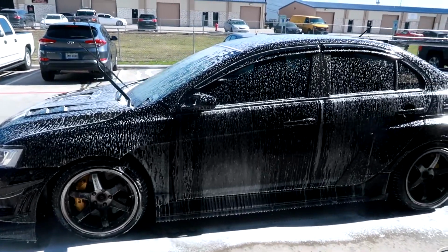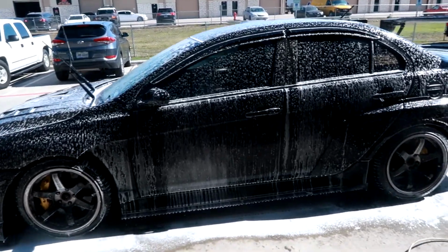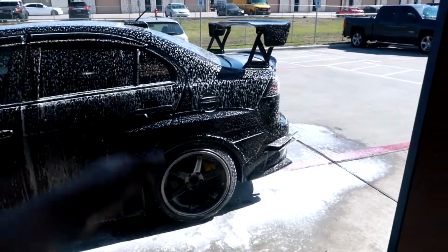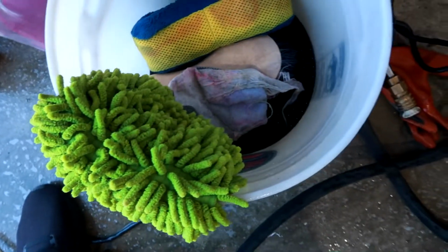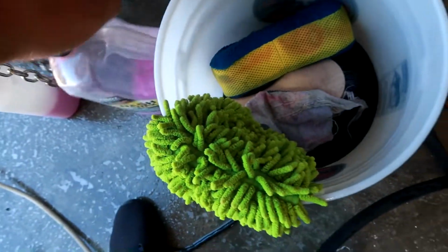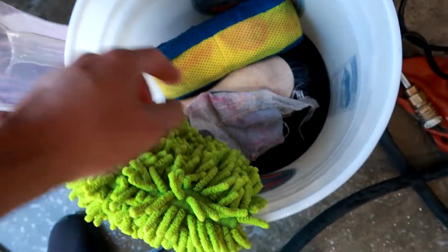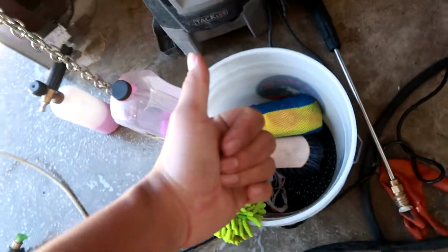So I just went ahead and sprayed it down with water, sprayed it down with the foam, as you can see, just letting it get all the debris slowly kicked on and just slowly drip. I'm going to spray it down again, and then I'm going to do the two bucket method, the old school way. Just go ahead and put some of the car wash solution in here, and then I'm going to be using this wash mitt to scrub it down, get the wheels nice and clean.